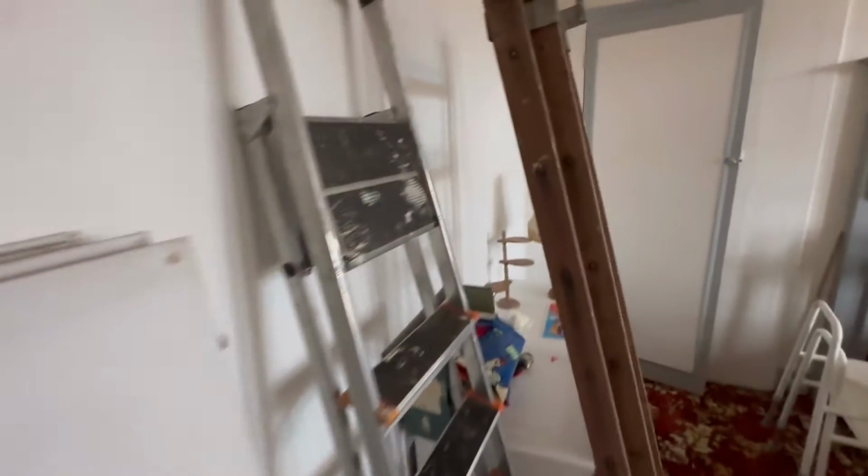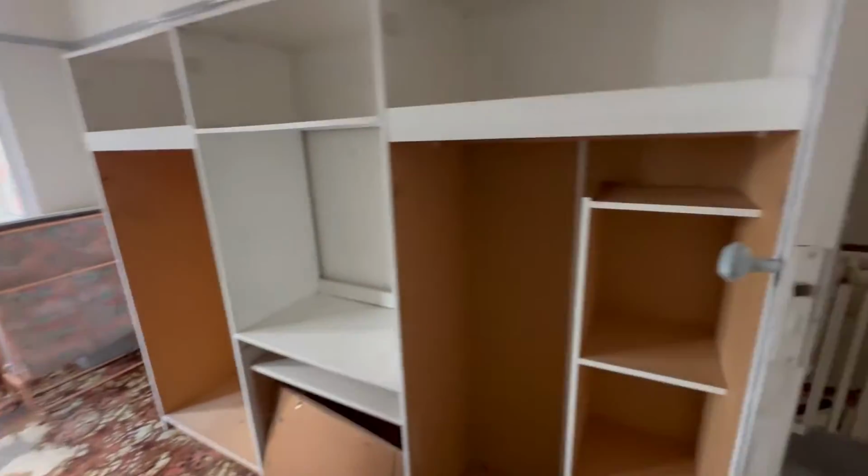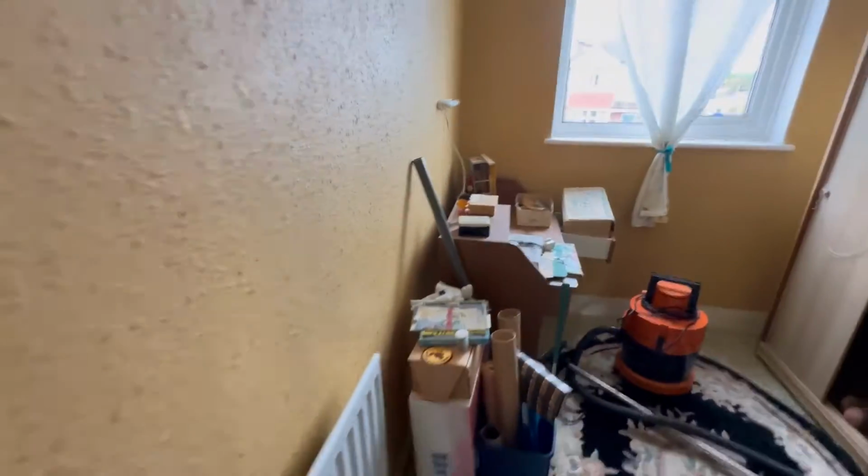He even started to break down the wardrobes for us, which we told him not to. That's our job. And everything has to go. There's lots here, but we've got to clear it all.